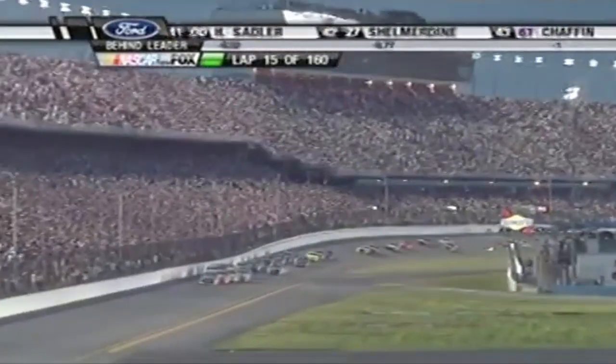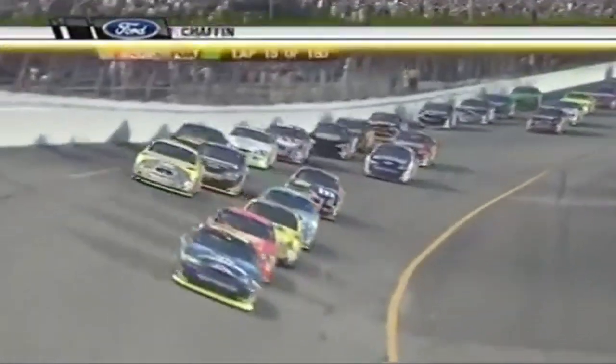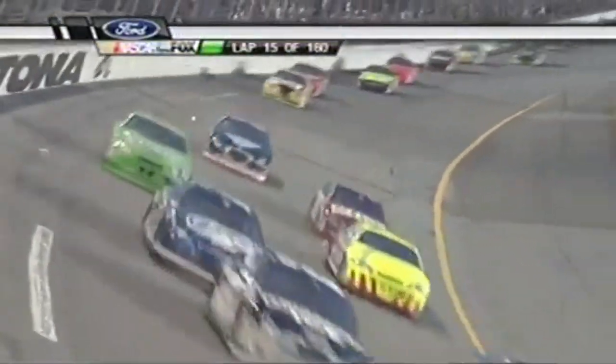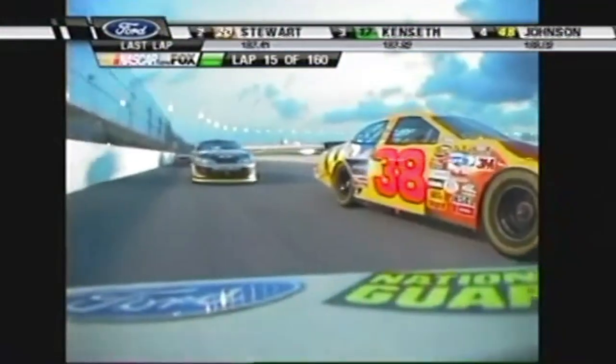Elliott Sadler fighting on the inside to gain a spot from Greg Biffle. Looks like that inside line is working down against the yellow line. The short way around, shorter, J.J. Ailey told us yesterday, by 387 feet than if you rim ride around the wall all the way around.